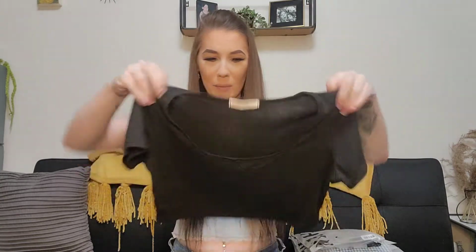Now, all this stuff I did order quite some time ago. I put it away for when I moved. And I'm just pulling it out right now to go over some of it, because I know a lot of it is for summertime, and summertime is coming. So, just a basic little black crop top. Love these. Can't go wrong with them.